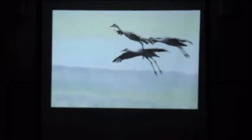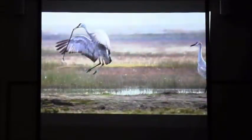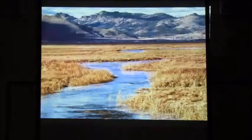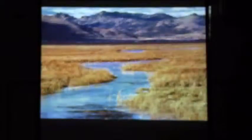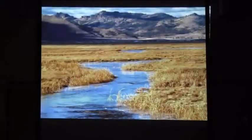Sandhill cranes, maybe two dozen sandhill cranes breed in Sierra Valley. So it's an opportunity to see zillions in the winter in the valley, but you can see them right there. You hear that great sandhill crane call. You see them do the little crane dance. So it's holding some nest material and dancing around. So get to Sierra Valley. Any time of year, it's a wonderful place to go.